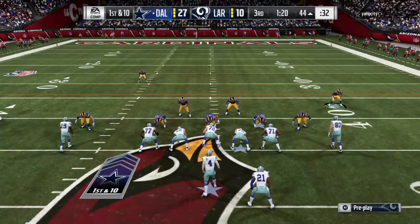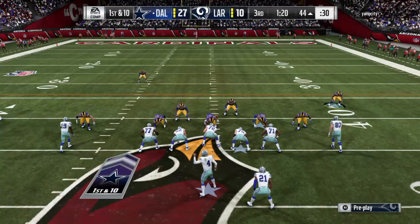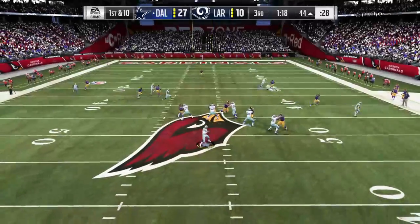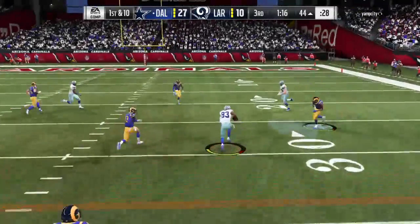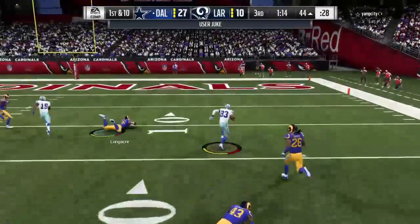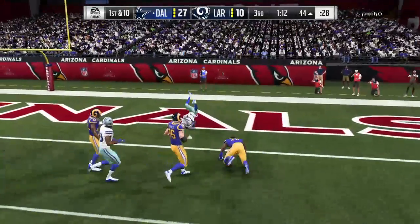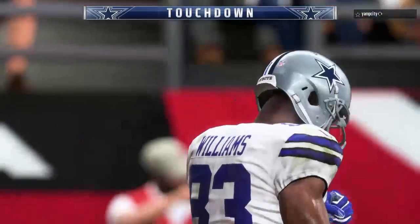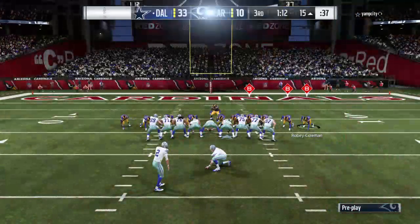The 4th down run unsuccessful. Now they look to pay it off on first down. Prescott on first down. Got a man over the middle. It's Williams. Touchdown, Cowboys. Terrence Williams, 44 yards.